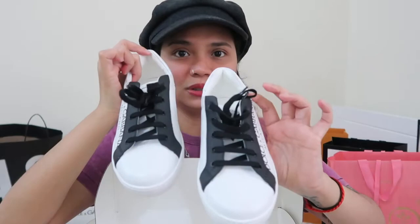Tsaka gusto ko na hindi masyadong busy yung print niya. Pero, may personality pa rin. Diba? Pag ganyan, parang super simple lang niya and plain. Pero, pag nag-side ka, bongga. So, katulad nung ibang items natin, meron din siya ng mga card-card, chuchu.